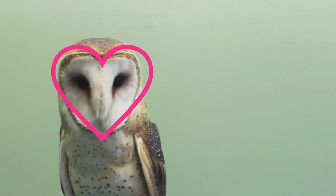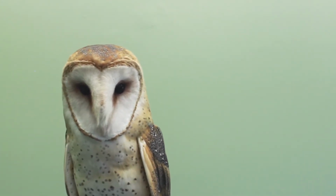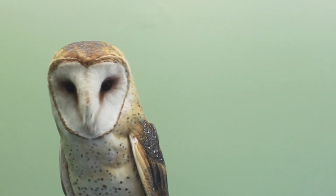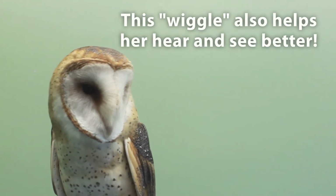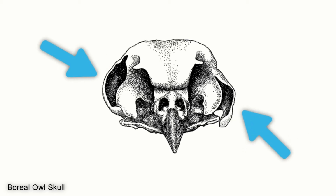They've got this heart-shaped face here that they use to help funnel the sound, kind of like a satellite dish, into their ears. They can control all of those feathers and move them around if they need to help them hear better. They also have asymmetrical ears. So they have one ear up over here, one ear down over here, so that way they can hear not only what side the sound is coming from, but also how high up or down it is, so they can pinpoint exactly where that mouse is that is making noise. It's really cool.